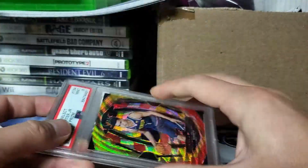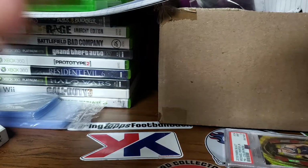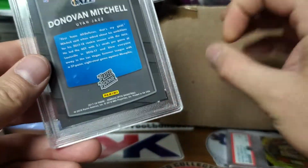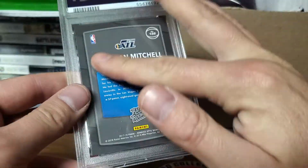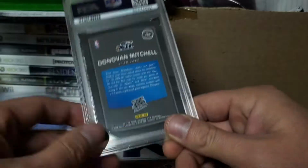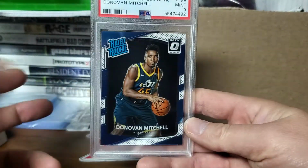So that one sucks. This one I thought was a 9 because I remember there was a little corner right there, which I'm surprised it only got a 9. But that was the only flaw I saw on this card, I'm not even kidding, unless you want to talk about centering, which I'm not a professional on either. But I knew that was there. But I did want to just grade it, just because, dude's a stud.